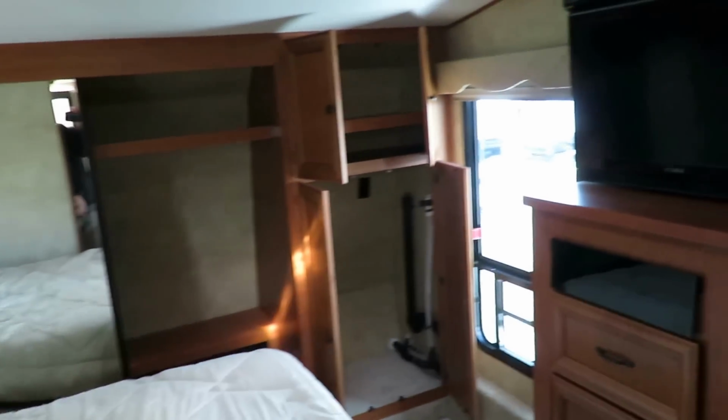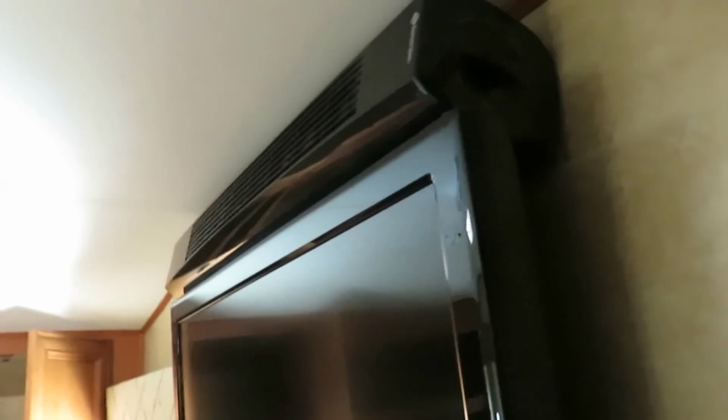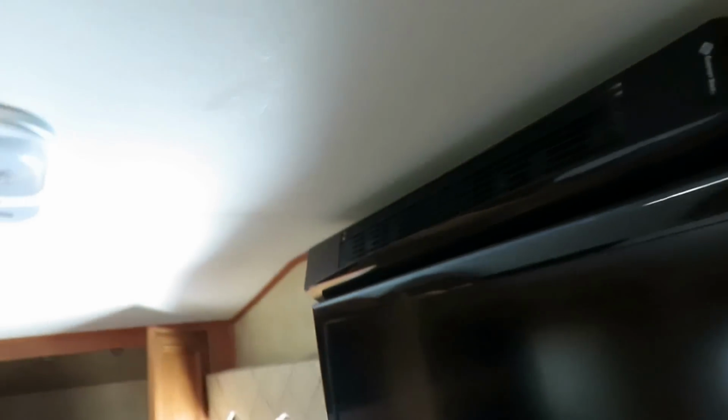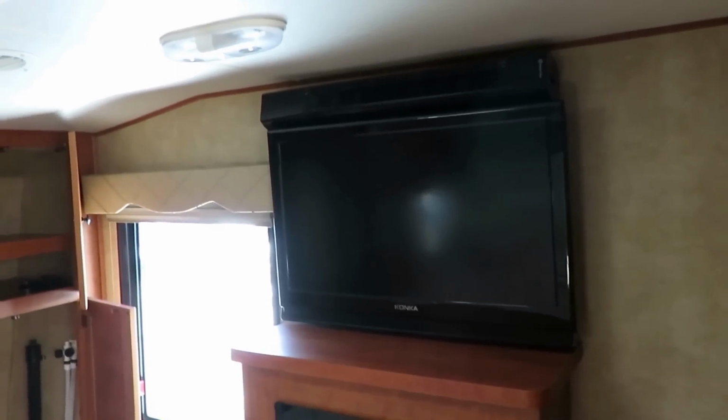Up here in the bedroom, you'll see that the folks did put a big TV, and what is that, a soundbar? It is. Or what is this? Is that a fan? That's a fan. They left a fan up here. Apparently they had an extra fan up here to be able to push some air around. That's an interesting place to mount that, but they did a good job of it.